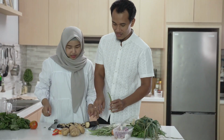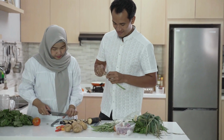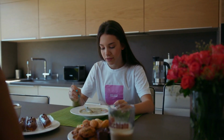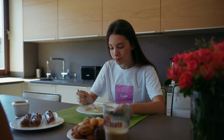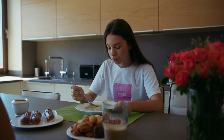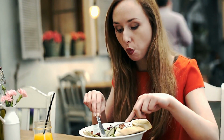and the eat-stop-eat method. The 16/8 method involves fasting for 16 hours and eating during an 8-hour window. The 5-2 diet involves eating normally for 5 days and limiting calories to 500 to 600 on the other 2 days. The eat-stop-eat method involves fasting for 24 hours once or twice a week.